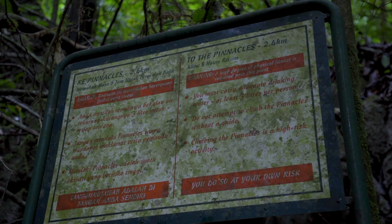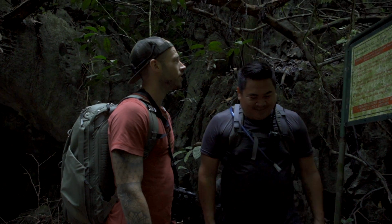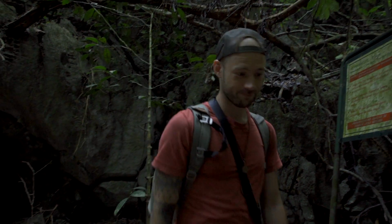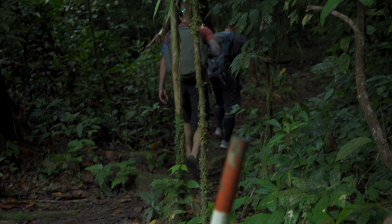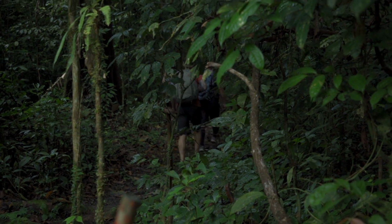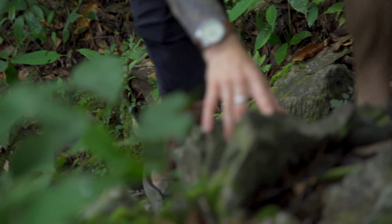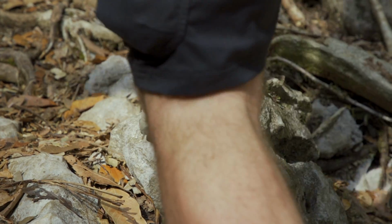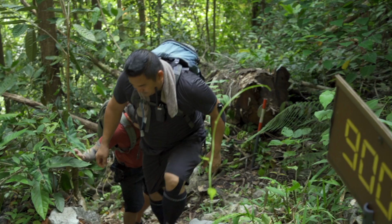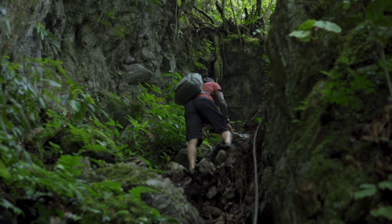Caution. A high degree of physical fitness is required past this point. 8 hours round trip. Returns. Yeah. Lead the way. Let's go. You weren't joking. How's that? How is it? Steep. We've only just started and I'm already pretty exhausted. It's another kilometer before we reach the most treacherous stage.